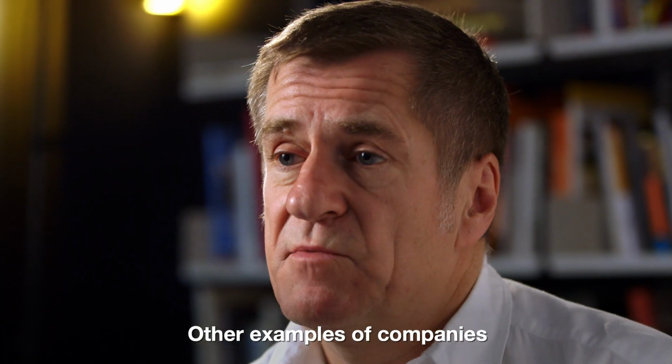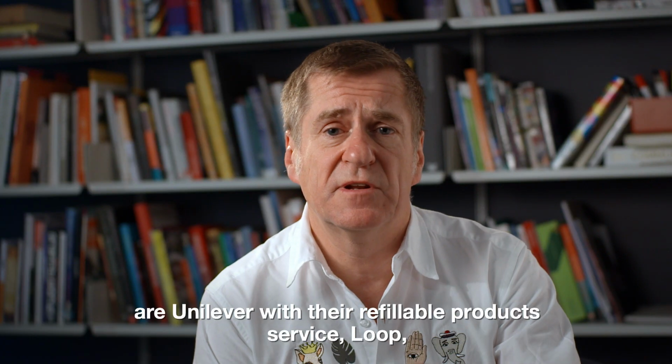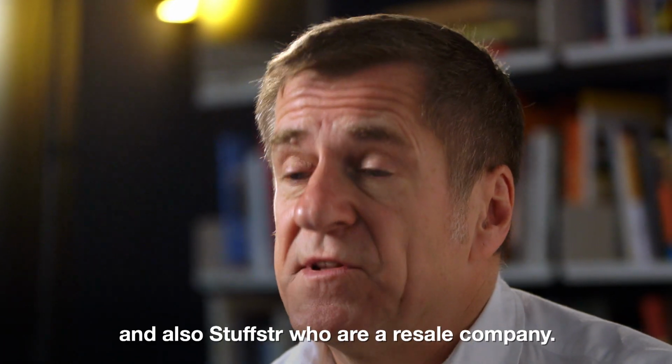So what they're doing is they're attacking the issue of feasibility in order to solve a specific problem. Other examples of companies which are addressing the issue of feasibility are Unilever, for example, with their refillable product service Loop, and also Stuffster, who are a resale company.